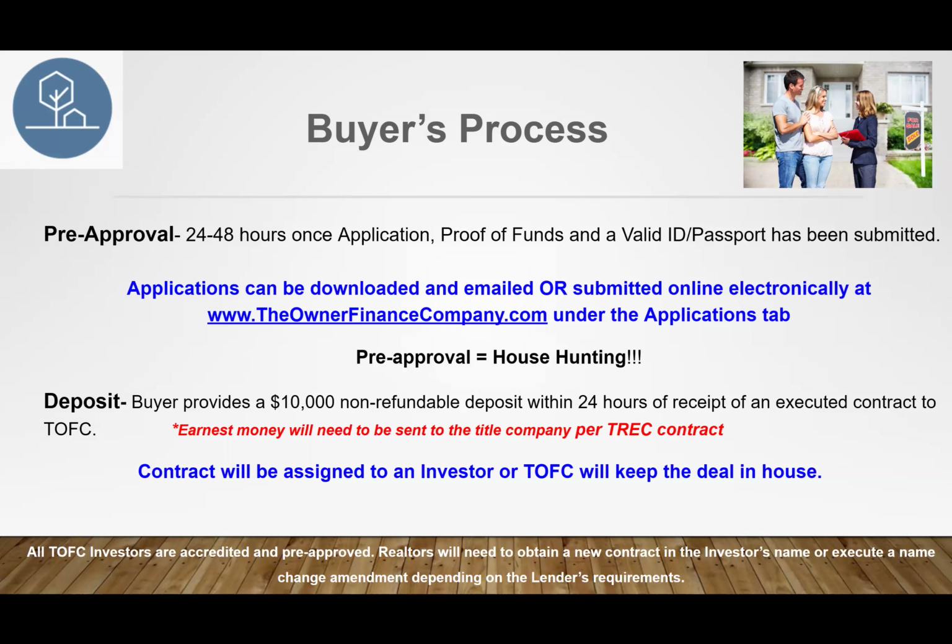And so we'll let you know, hey, John Abraham is going to be the investor on this deal. Can you please rewrite the contract in his name? What you'll do is terminate that first contract and do a release of the earnest money. Our investor will put new earnest money at title, and you'll then be representing him as the new buyer. So technically you'll be representing 2 buyers, your client that's going to live in the home and our investor. All of our investors are very familiar with the process. They've done a lot of homes with us.